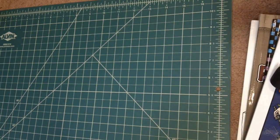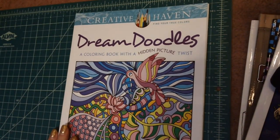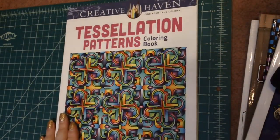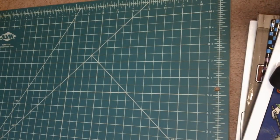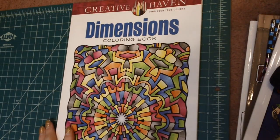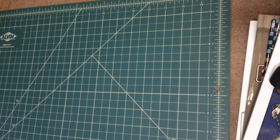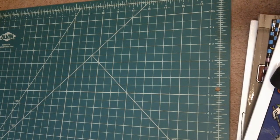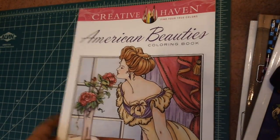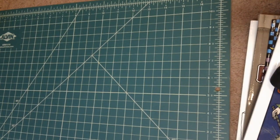Okay, next is Dream Doodles. Next one is Tessellation Patterns. Then we have Dimensions. The next one is American Beauties. This one's a fairly new one that I had gotten for myself just fairly recently, I think.